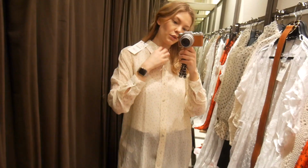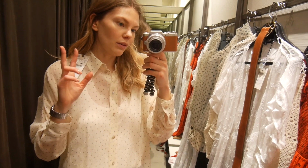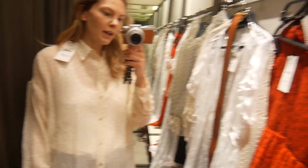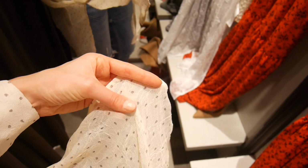Then we have this cream shirt, a really oversized long shirt, but I really love it because you can unbutton it and almost wear it as a cardigan, or just an open shirt over a dress. But just with jeans, I think this is cute. It's got a polka dot detail to it. The dots are dark brown.